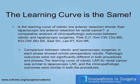And when you look at it, again, the outcomes are the same. Pathologic outcomes, no difference. The learning curve of the robotic low anterior resection was similar to laparoscopic and again distinct. So if we're going to think about training opportunities, a trainee may only be able to technically invest in one to become proficient, straight lap or straight robotics, something that's going to be a complex issue when we think about our training paradigms in surgery.